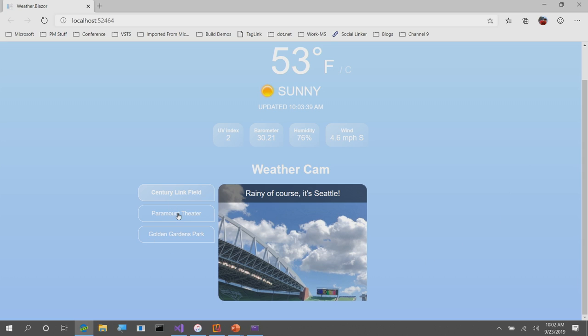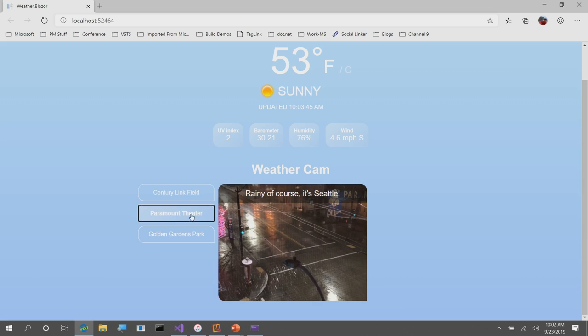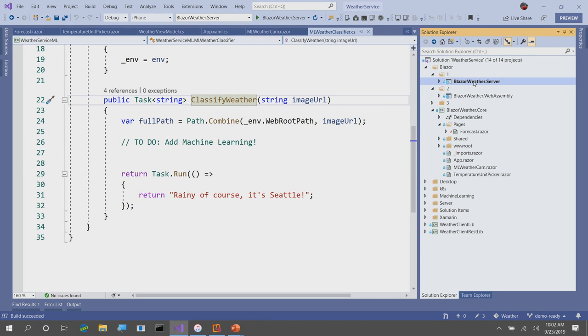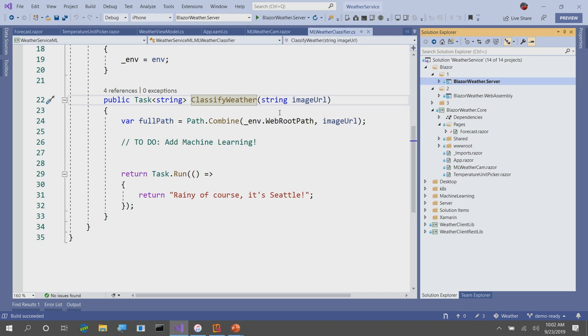Right. I see pictures. And so here are the three pictures that I was talking about. Here's that new component. And of course, it's just returning the same text every time. So to add machine learning, we're just going to use Model Builder, which is a UI tool in Visual Studio. It's just an extension that you can download. Once you download that extension, you add machine learning.